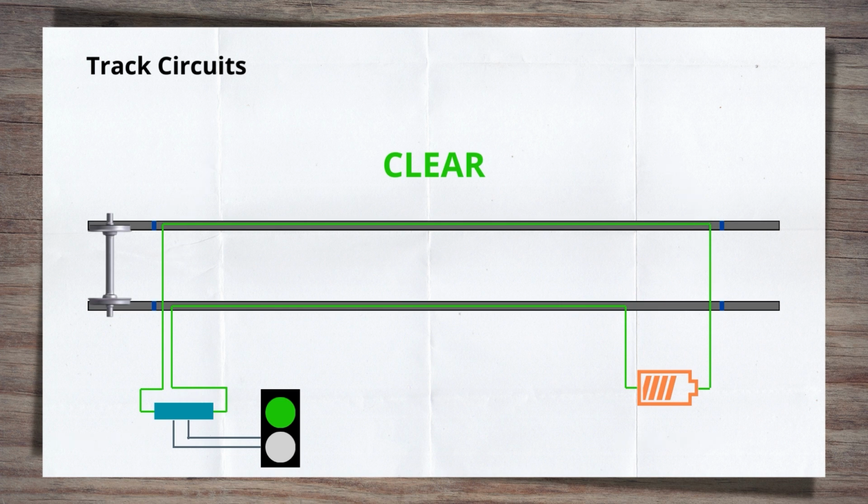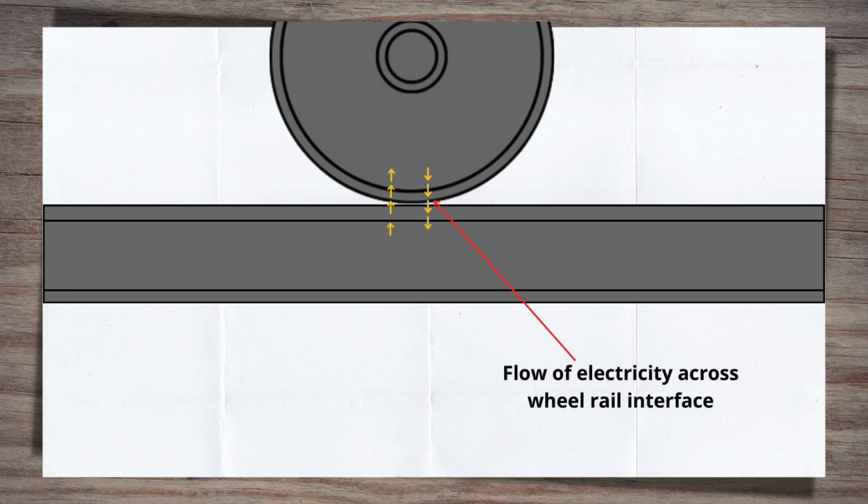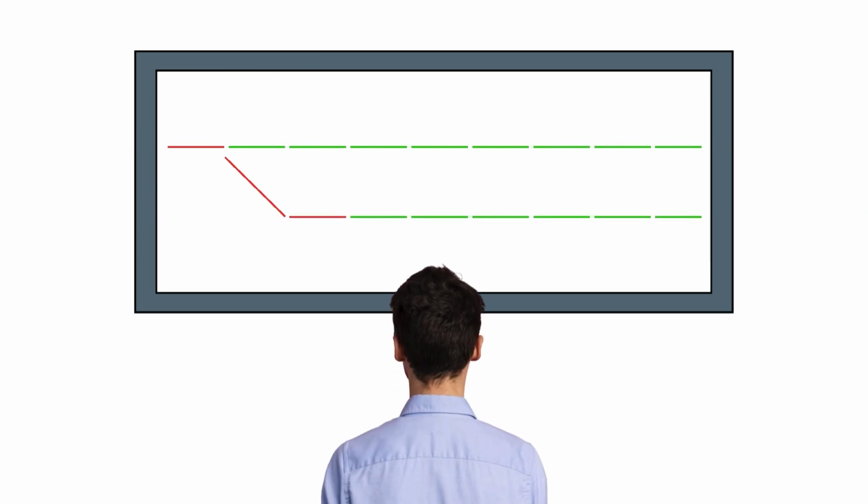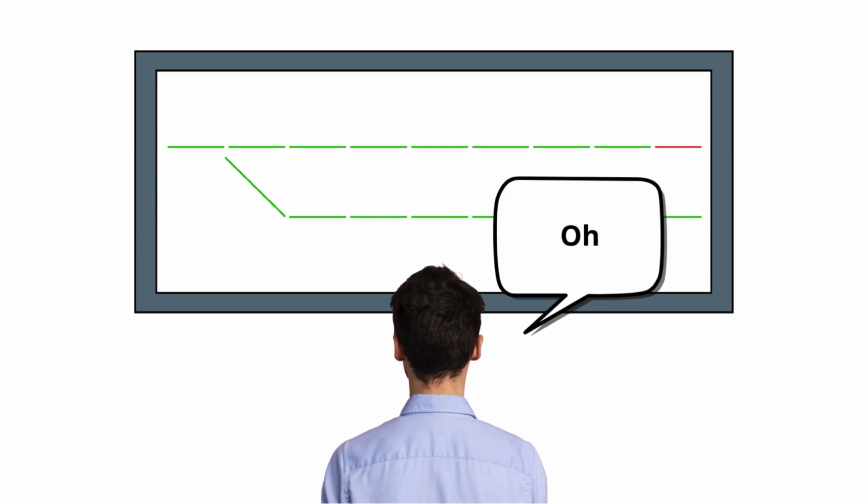Completing the circuit then shows the section of track as occupied, which won't allow other trains to enter or be routed into that section, but this relies on the transfer of electrical current from the rails to the wheel and back again. Wheel-rail interface. So, if the railhead is covered by a layer of leaf pulp paste and the electrical current is blocked from transferring from the rail to the wheel, or vice versa, then the circuit isn't completed. This then shows the section of track clear of trains, even momentarily, when there is in fact one there.